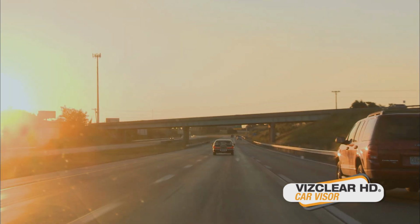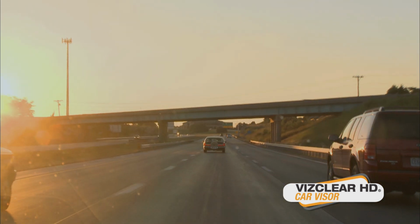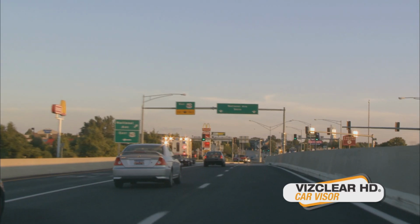I am always losing my sunglasses. I don't even have to carry them around anymore. This is awesome. I always spend a fortune on expensive sunglasses and end up losing them. This is right at my fingertips, right when I need it.